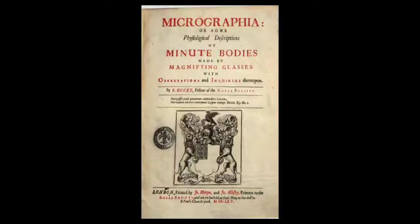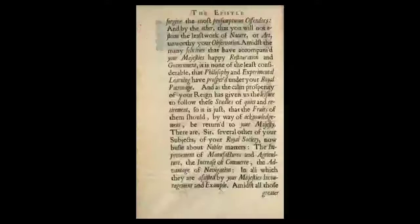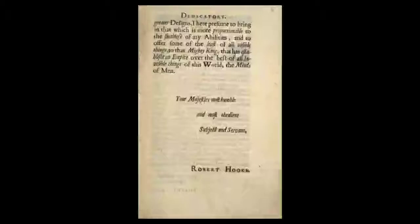This is the first page of Micrographia. You can read it. Next slide. His letter to the king in the book, thanking the king for all the funding. Letter to the king continues. And finally, the letter to the king ends with him saying, "Your Majesty, humble and obedient servant and subject." Next is his letter to the Royal Society of London, praising his colleagues who helped him and supported him.